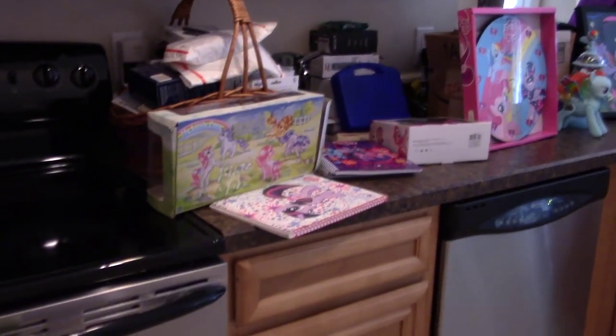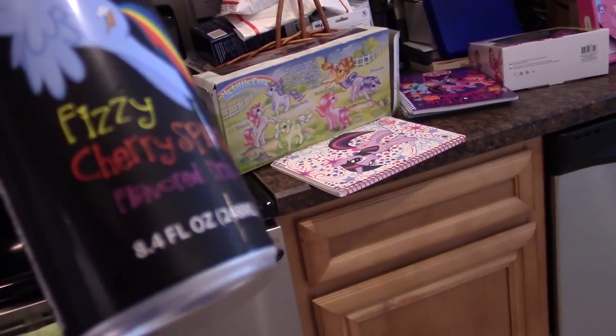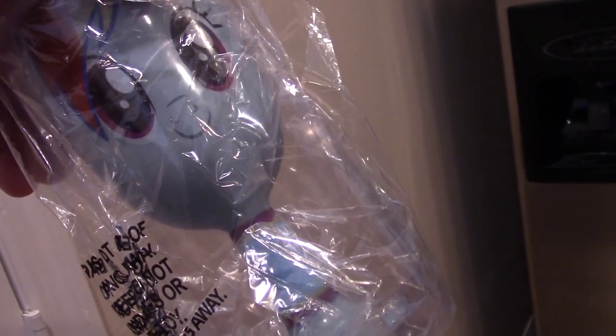I think I have a pony thing in my fridge. I do. I have a pony thing in my fridge. Okay, I keep thinking I'm gonna end this video. I've got pony stuff in here, man. My Rainbow Dash Pimp Chalice.